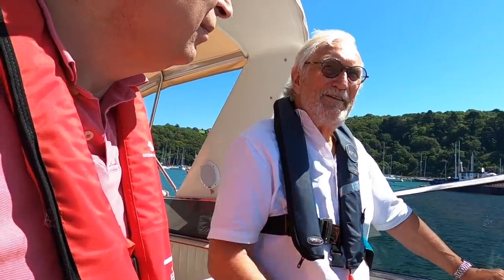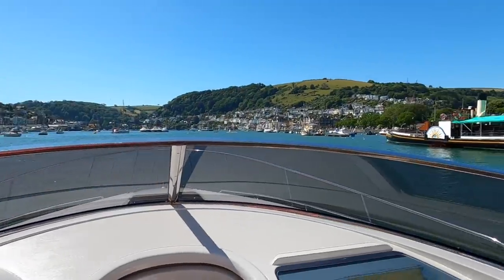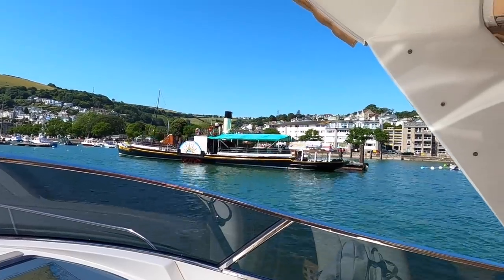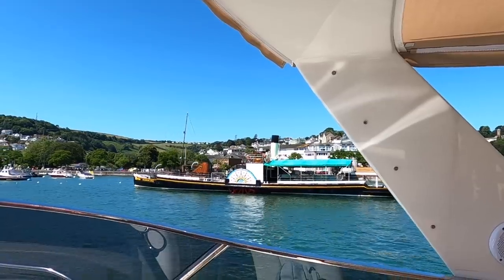Have you noticed this craft on the right? I have, yeah, that's absolutely stunning. It is. It's a real beauty there. Yeah. Fully working. You might see her, sir. Yes. Here's the castle.